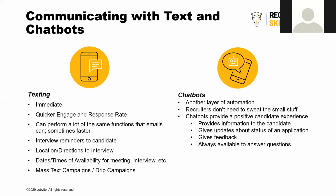Let's move on over to chatbots. Chatbots are another excellent layer of AI that can capture information that can alleviate some of the recruiting activities, but still allows the recruiter to gather information and connect with the candidate later on. Chatbots can be set up to interact and engage with candidates over the web and on various social media platforms and channels. They're an excellent communication channel that can enhance every part of the candidate experience.